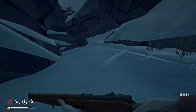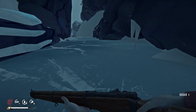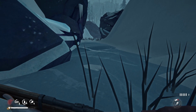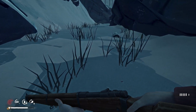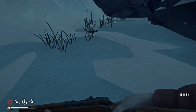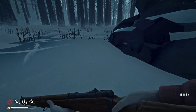I'm gonna save up my sprint a little bit. Definitely looks like we're coming to the end of this chase. There's not many places that he can go from here. You can only really go through here. Is there going to be a big twist and I'm going to find out this bear has cubs? I'm going to be sad if that's the case. Maybe the bear just wanted to get me for food for the cubs.